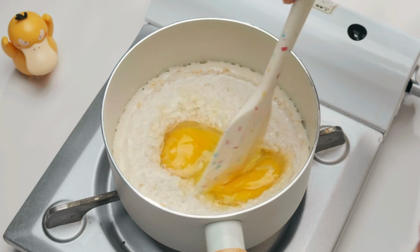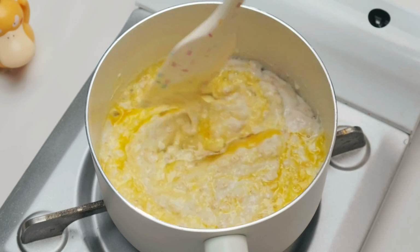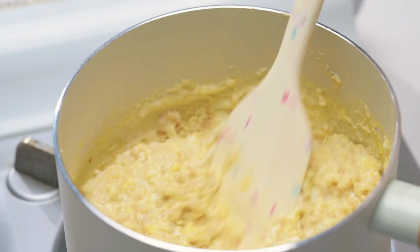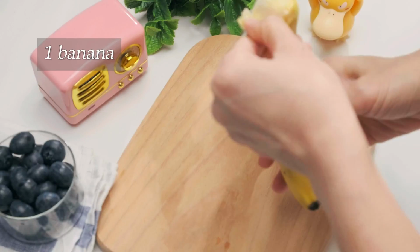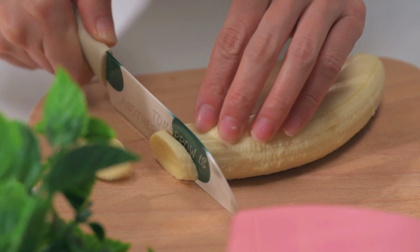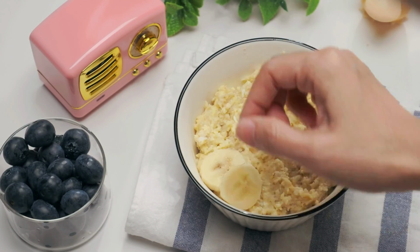Additionally, eggs are a good source of healthy fats, including omega-3 fatty acids, which are important for brain health and reducing inflammation in the body. Cook until thickened, then turn off the heat. Bananas can help us digest and keep the intestines smooth. Cut it into slices. If you don't like eating cold bananas in the morning, you can cook them with oatmeal.